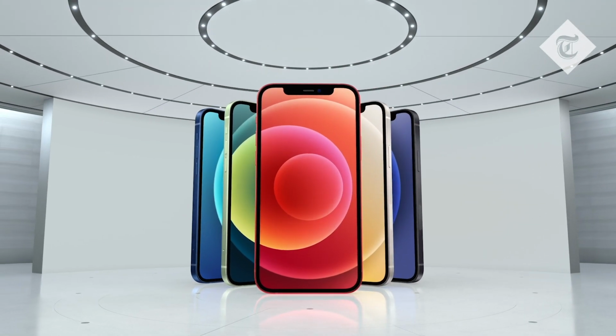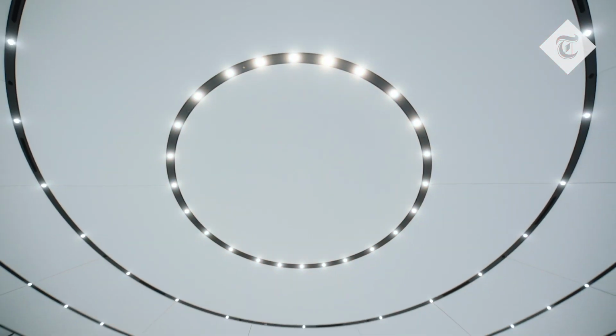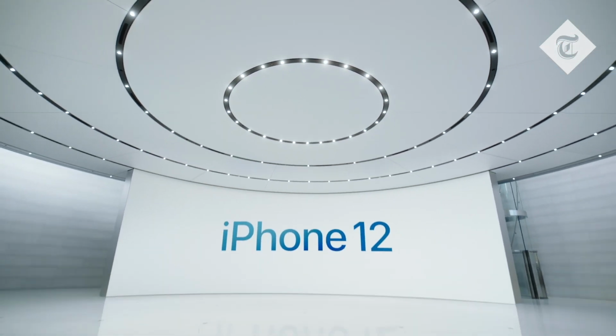So that's the iPhone 12. 5G is really the headline feature. We're not quite there yet on the technology. Apple is hoping it's the company that's going to push it forward.